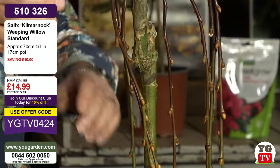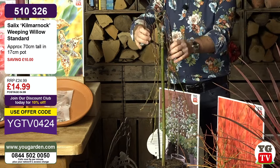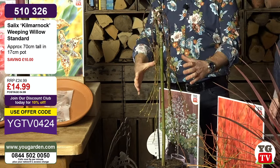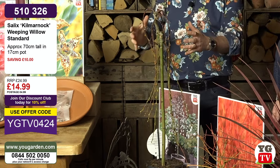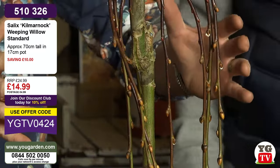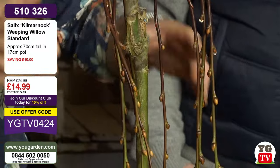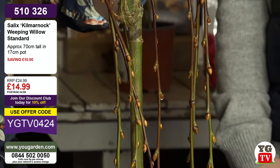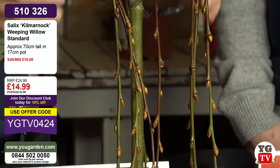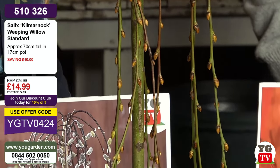The top will get a little bit bigger, but overall it's not going to gain any height. It's almost like a half standard, really, the height of it. If it was a rose, we'd be calling this a half standard. But I like it because it's got all the attributes of the actual plant, but in this really elegant, small shape. So even if you're three floors up and you've just got a balcony somewhere, you can still enjoy this. And I'm loving the sound of those blackbirds out there. I know, that's really lifting the heart.